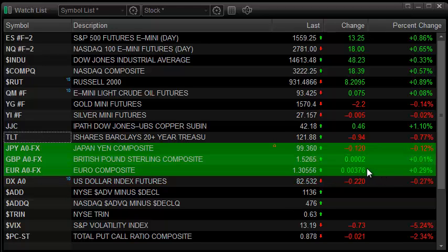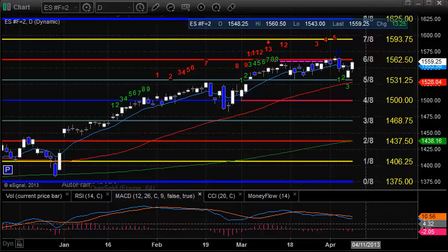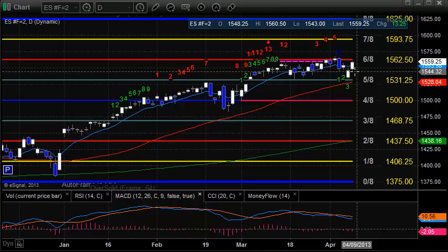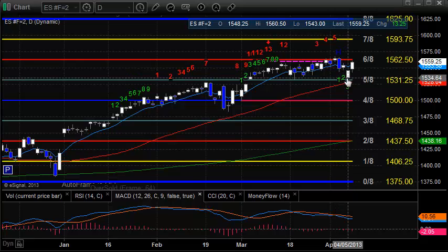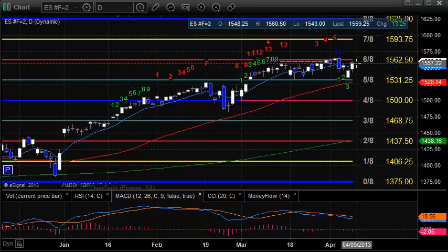Let's take a look at the major charts now. Let's take a look at the ES futures first. Came back on pretty strong here. We're back up into the area of this 6/8 level, 1562.50, which is definitely important on the charts. That's definitely the nearby level that's really been in play. We closed right at that level pretty much, which was our high close of the move before this little mini break started. But we never really gained any momentum to the downside here.